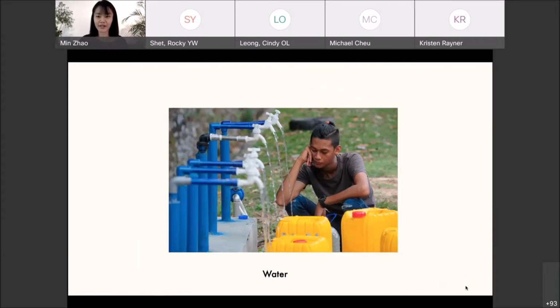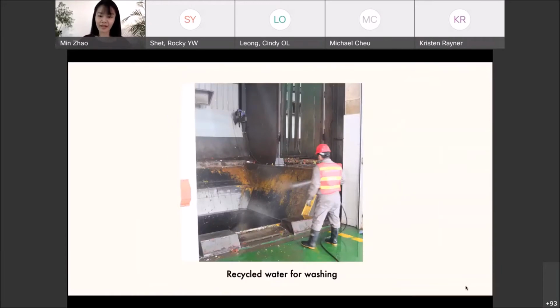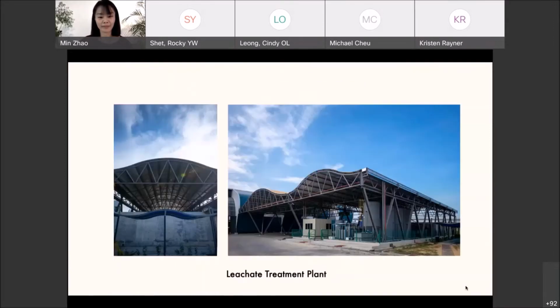Water is essential for the operation of a waste transfer station. Every day, a huge amount of water is needed for washing the silo, washing the trucks, and washing the terminal. So it is necessary to use recycled water for washing. How do we get all this recycled water? On site, there is a leachate treatment plant designed by our environmental specialists. Under this treatment plant, you can see that there are tanks.